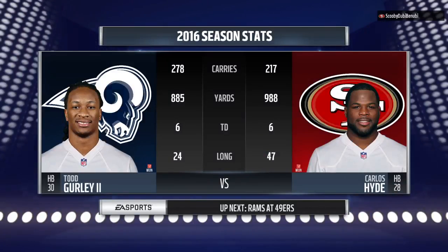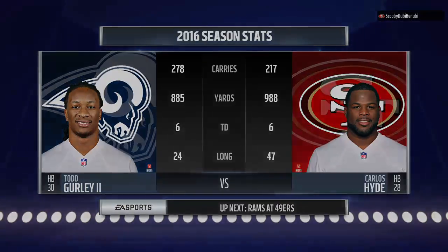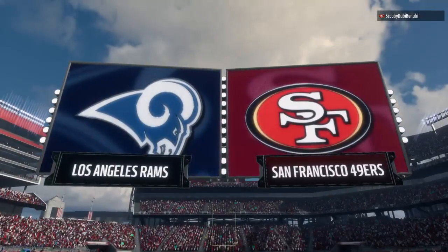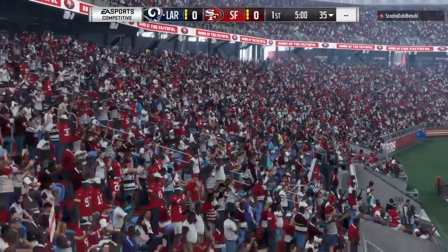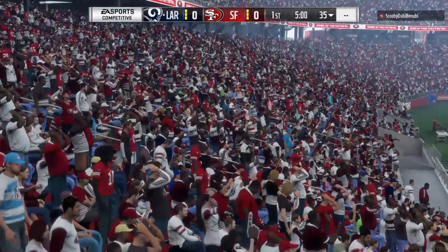Hello, everybody. I'm Larry Ridley. You're tuned in to the NFL on EA Sports. Two running backs will take the field today in hopes of leading their team to victory. It's Todd Gurley's Rams going up against Hyde's 49ers. We're about 40 miles south of Candlestick Point as we welcome you inside Levi's Stadium in Santa Clara.